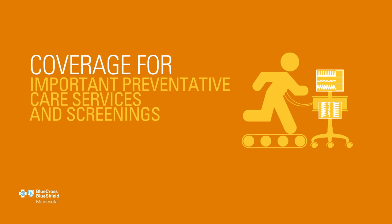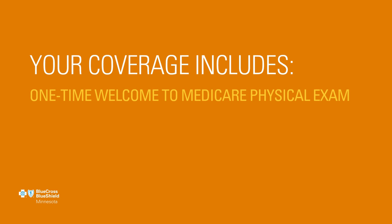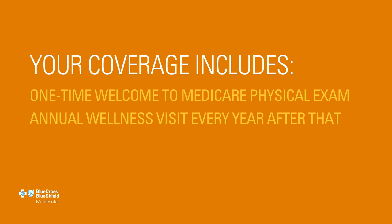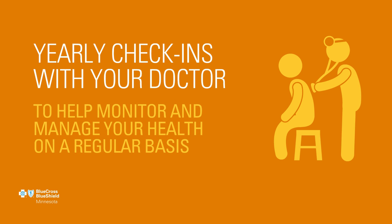With Medicare Part B, you get coverage for important preventative care services and screenings. Your coverage includes a one-time welcome to Medicare physical exam, and then an annual wellness visit every year after that. Think of these as yearly check-ins with your doctor to help monitor and manage your health on a regular basis.